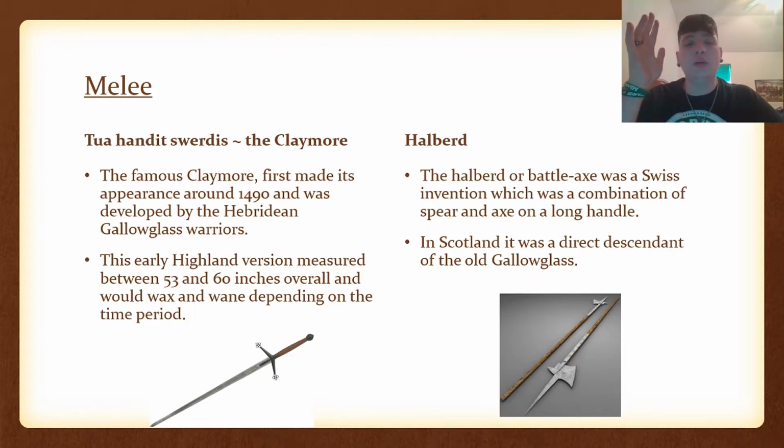This early Highland version measured between 53 and 60 inches overall, and would wax and wane depending on the time period and where you were. Later in time periods, the Claymore had a shorter length, when it was used in mainland Europe, but after that, it got longer again. So depending on where you were and what time period, there was a slight variation in how long the Claymore was. But the Claymore is an iconic and very strong weapon. It's not only beautiful in its make, but it's also very devastating in the right hands. The Claymore could heft horses' heads off, it could chop through two men at once.